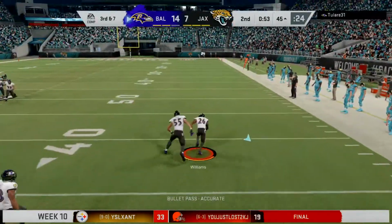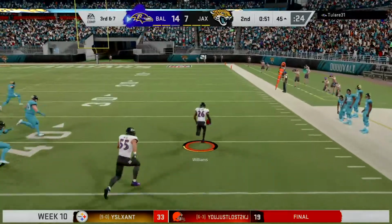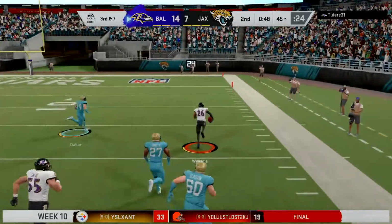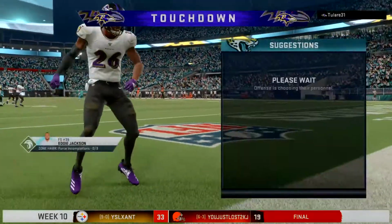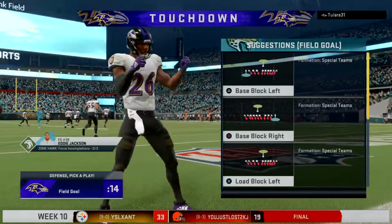Dalton here from the gun, and he fires one that's intercepted. Greedy Williams picks it off at the 20. There he goes, right side, and he will score. Touchdown, Baltimore.